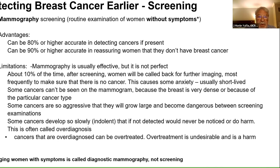Its advantages include that in many cases it can be 80% or more accurate in finding cancer if someone has cancer, and it could be 90% or more accurate if a woman doesn't have cancer and letting her know that in fact that's the case. So she can stop worrying about the cancer and know that she doesn't have the disease with reasonable confidence.